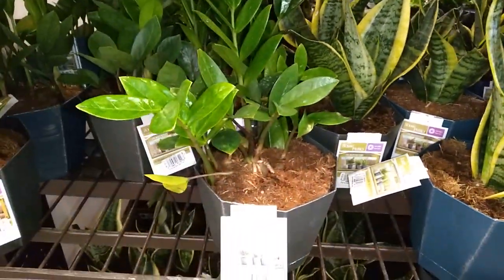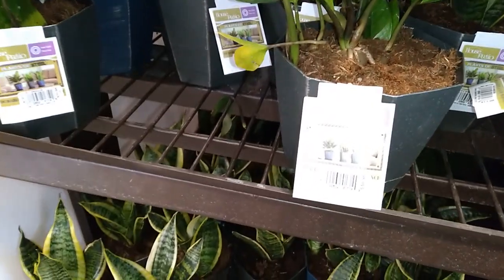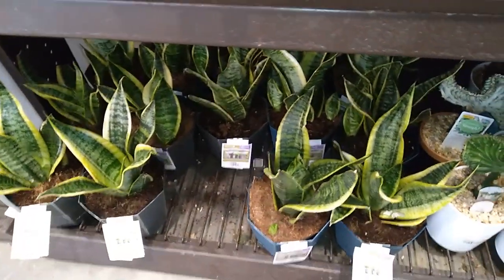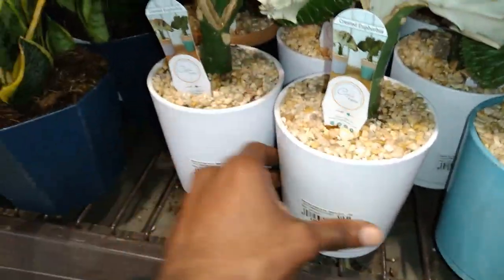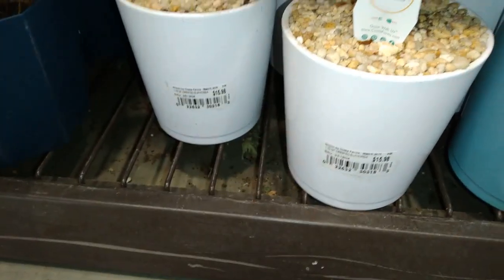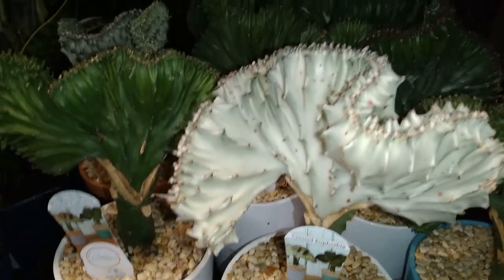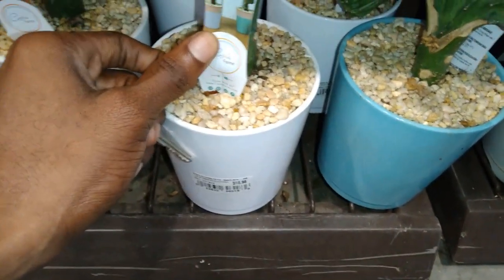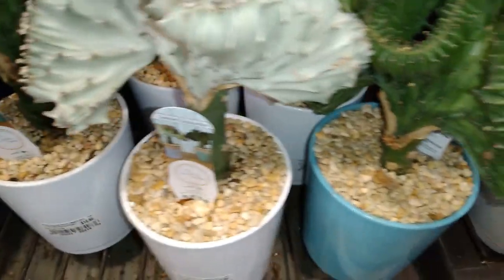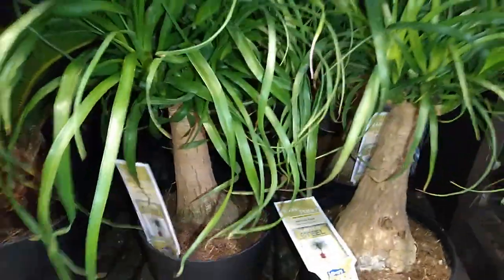Right next to them, we have some ZZ plants for $10.98. And then down here, we have some more Sansevieria. And then these other little cactus things. Let me see if they have a name for them. Crested Euphorbia. I guess that's the name of them. As you can see, they come in two different kinds. There is a green kind and I guess a white or variegated kind. And down here we have, are these ponytail? Yep, ponytail palms for $13.98.